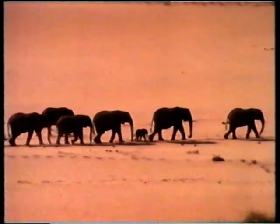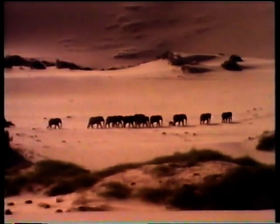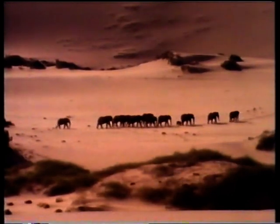Calves are guarded jealously, and they're scarce indeed. In a 15-year period, only 7 calves were born, and just 2 survived.